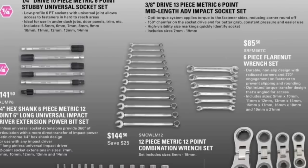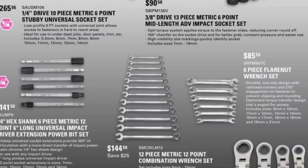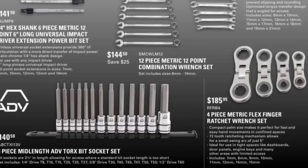These are the universal hex. I love them. We've got a 12-piece combination wrench set, $144.50. We got a 6-piece flare nut wrench set for $85.50. Man, they're cutting some prices on them. $185 for the 4-piece finger ratchets.